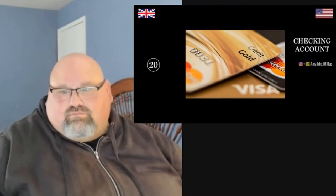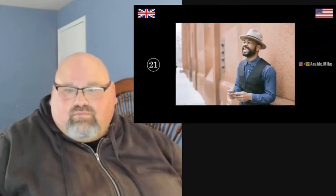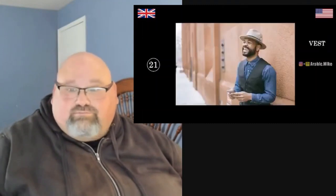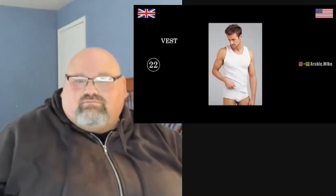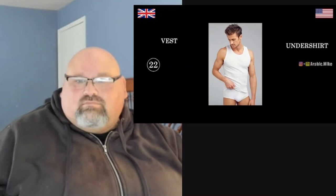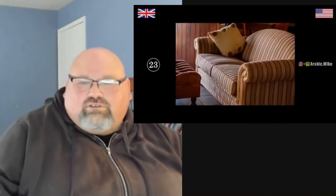Have your salary paid into each month. What do you call it? My checking account. We say current account. This man is wearing a vest. We call that a waistcoat. This is what we call a vest. What do you call this? An undershirt. Okay. What's this? Oh, an undershirt, a vest.